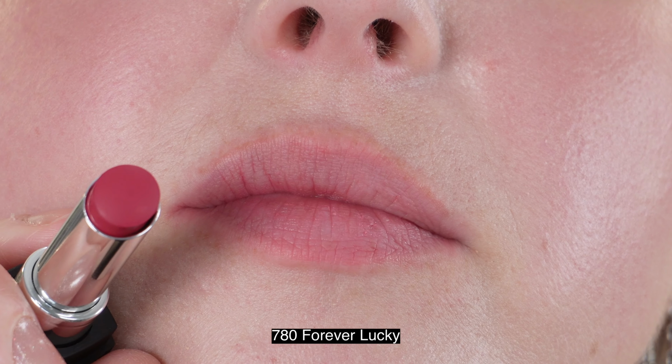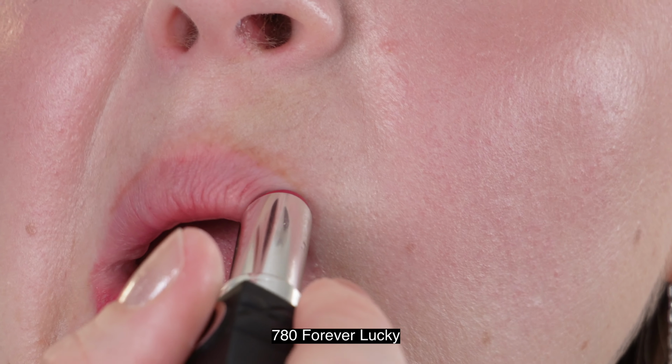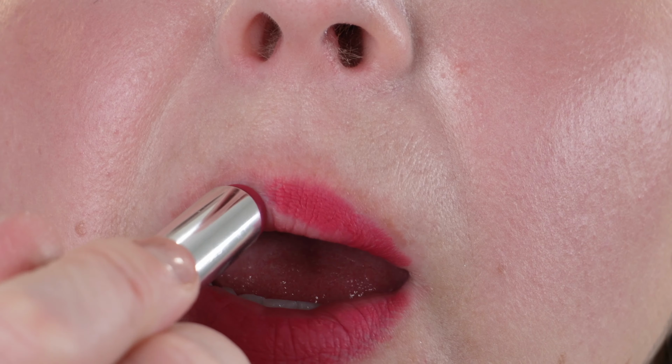The actual packaging of this, it's in a matte black tube, which I love. I love when they use the matte black packaging to show you that's a matte product inside. It helps me keep things separate. And then we have the Christian Dior belt in black on there. And yeah, I have to say overall, I think these lipsticks are really nice. They are pretty weightless on the lips.